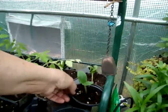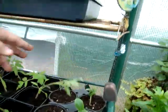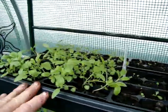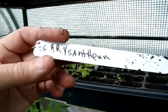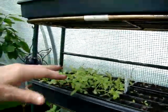Oh, this is pumpkins. This is Connecticut Field pumpkin. And there's supposed to be 2 of them that's supposed to be the extra large pumpkins. This is the Blue Sylvia. This is one of the, I can't pronounce the name of it, but there it is. Maybe y'all can. Anyway, it just has different blooms. It looks like a daisy, and it has different colored blooms on it.